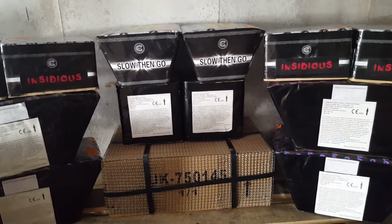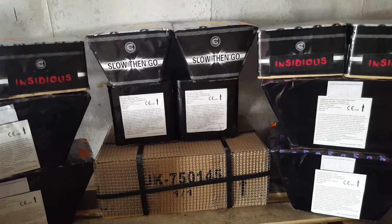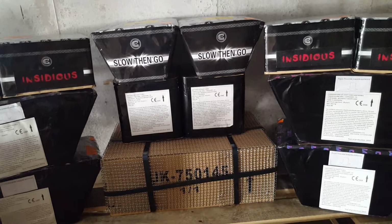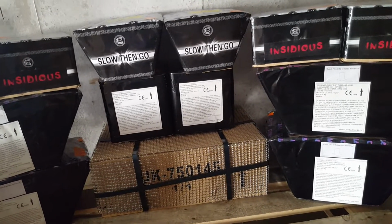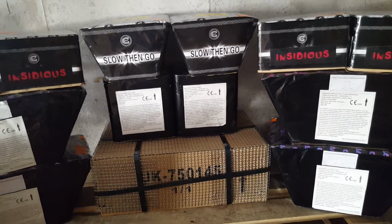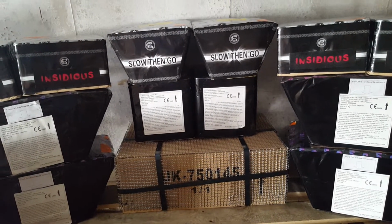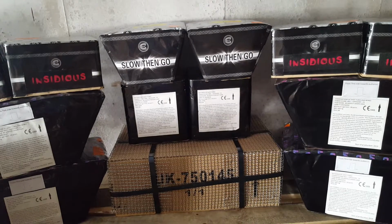This stash is from Chorlton. The majority of it is for my finale section and my pre-finale. Some of it's just other fireworks that had really good deals on at the time, and some of it were, as you'll see, a new brand, Vivid, this year that I just couldn't resist.